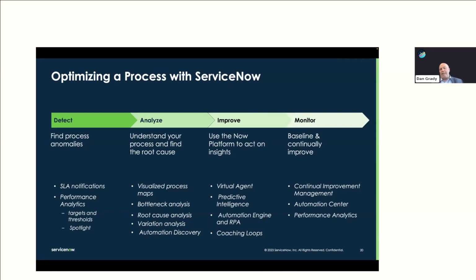If you think about it, in the detect phase, there's a number of things on the ServiceNow platform that help us identify when things aren't going according to plan. So for example, you might have some notifications on SLAs, or you might have some targets or thresholds set on performance analytics KPIs. These are all things that help us understand when things are going bump in the night or not going according to plan.